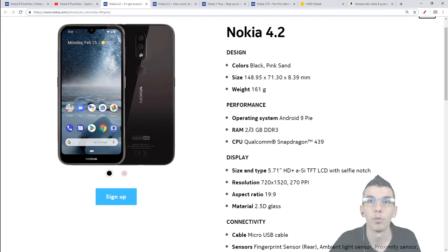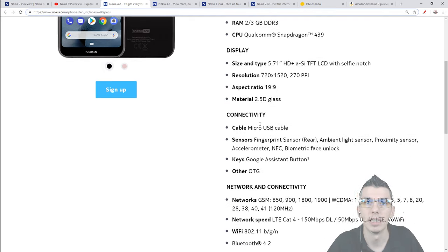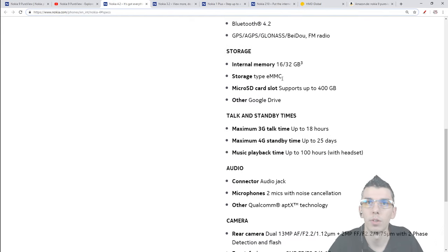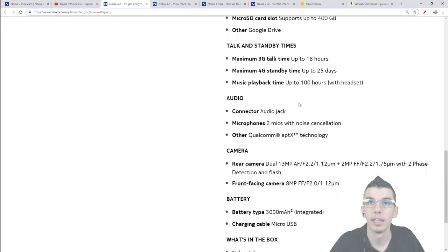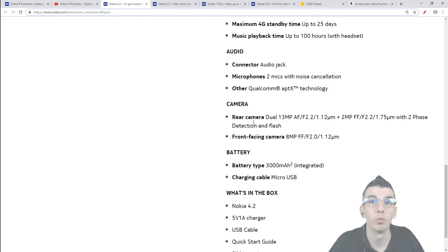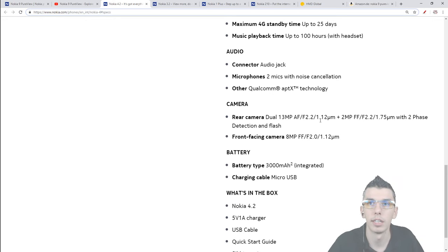And 2 gigs of RAM. They're all running Android 9, most of them are. And also you get micro USB with the budget-oriented phones, the Nokia 4, 3, and 1. So a little bit different than USB-C. And also 2 gigs of RAM, 16 or 32 gigs of storage on the Nokia 4.2. And also you get two rear cameras, a 13 megapixel and a 2 megapixel, so you can do a little bit of blurring with this, it looks like.